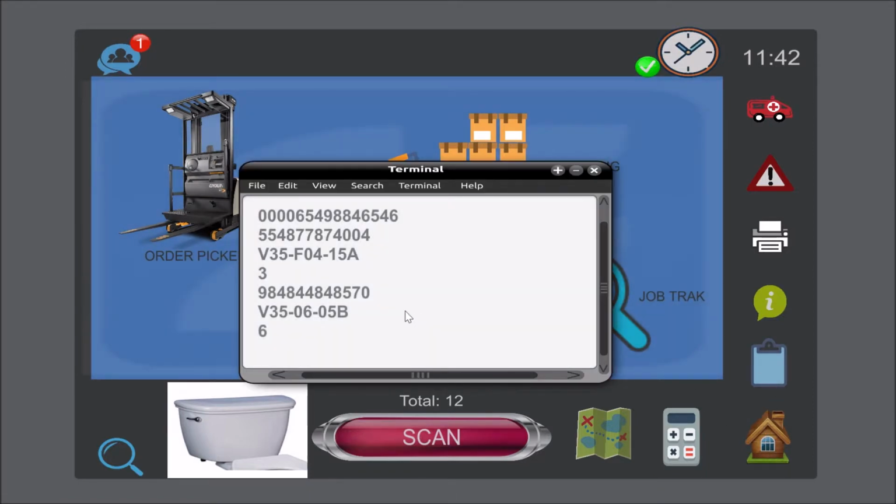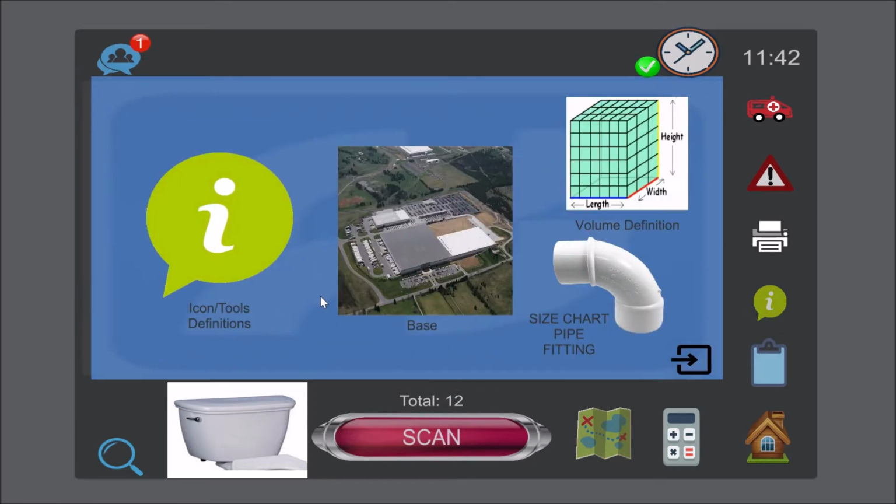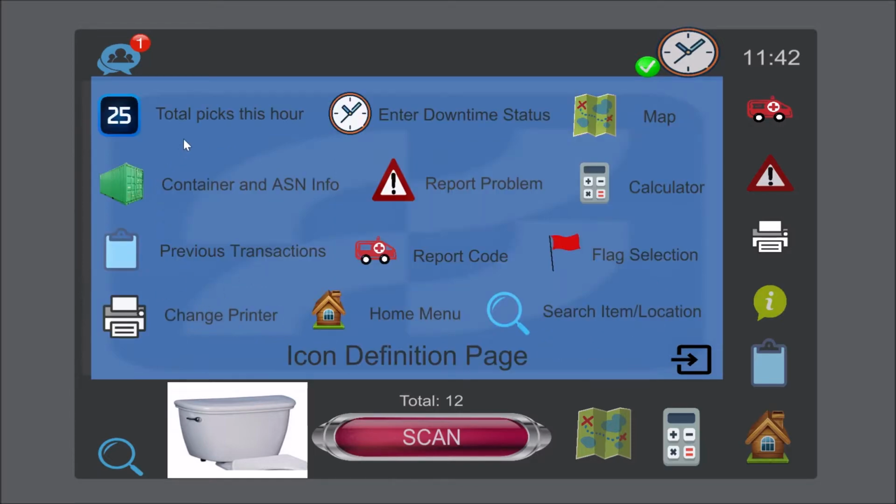The log icon is an important tool for receivers. Should the operator ever have to see previous locations, they can view the transactions on demand here. The information page is a great resource page, especially for new associates. Here is a description of each icon on the user interface.